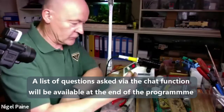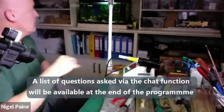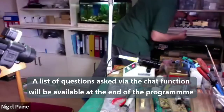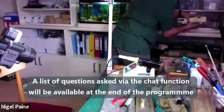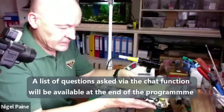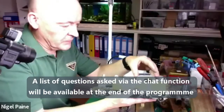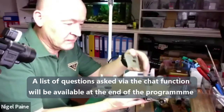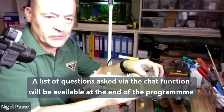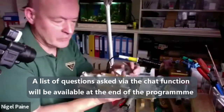I find resistance soldering fantastic, absolutely superb. Here's one I prepared earlier. Lovely. This model almost entirely has been soldered with a resistance iron. Might be better with that off.